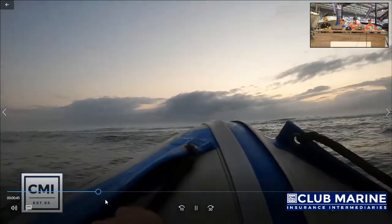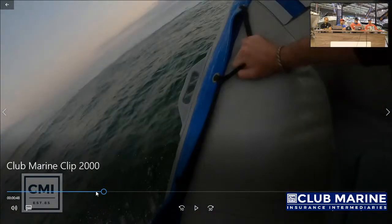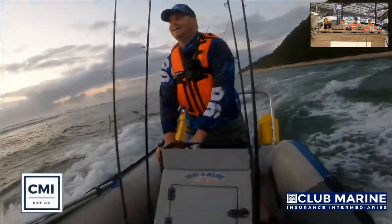You'll see where it starts getting shallow. You can see in front there, I'll just scroll back here, where that breaking water is. That's all reef, where that white water is, and you'll see that there's a gap that'll open up here eventually as we go. So this is just going along the gully. We're just cruising along here now. You're driving there. Yeah, there we go.